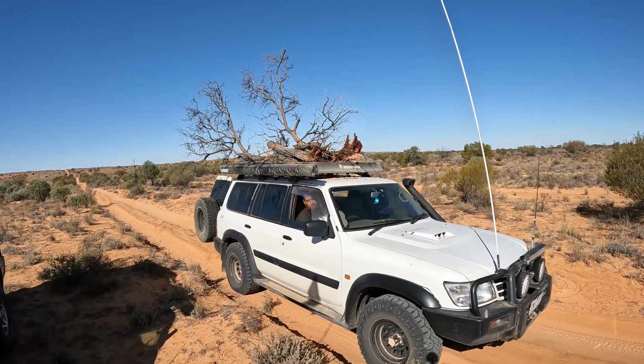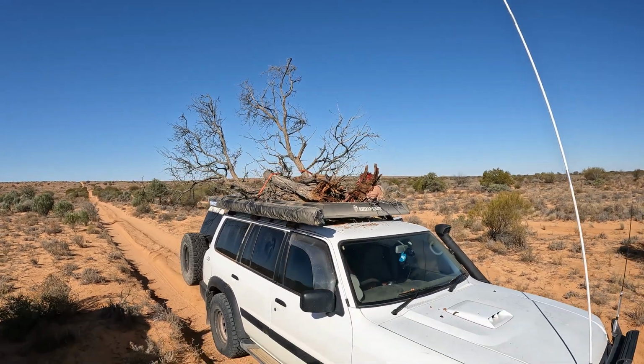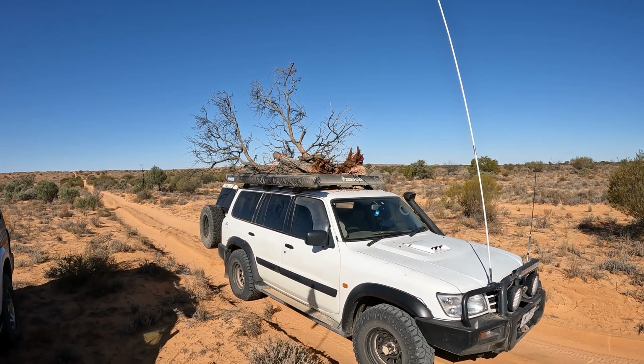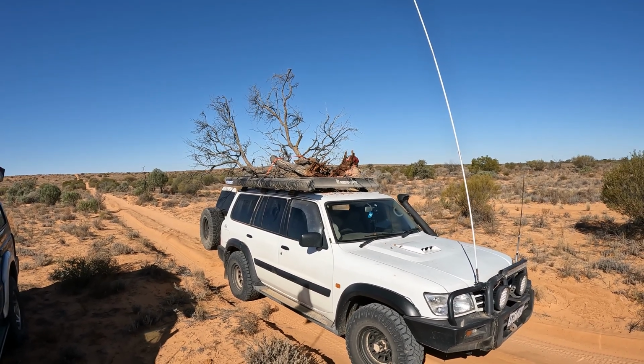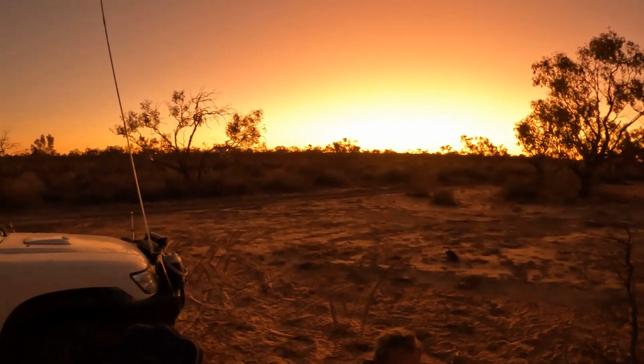Mick's got some wood for tonight. Surprisingly not that hard to find wood, but it goes through stages of lots of wood and then nothing. So we thought we'd chuck a bit on. So this is the first night in the Simpson.